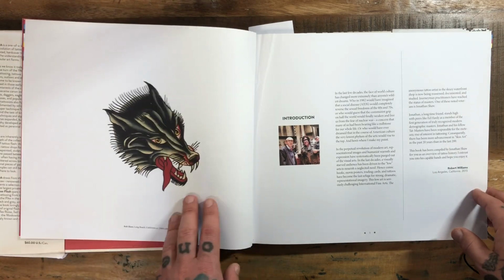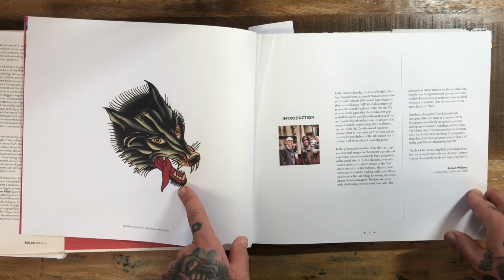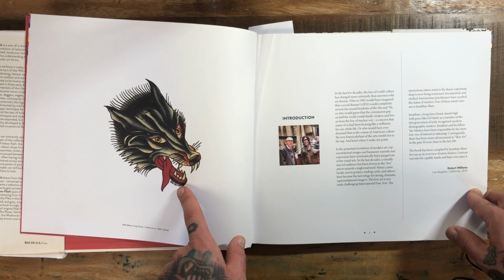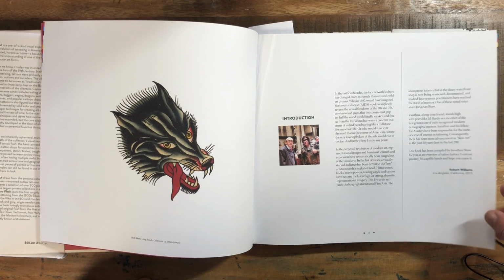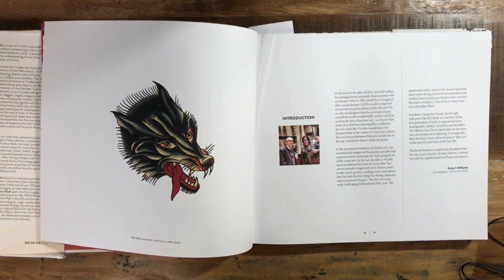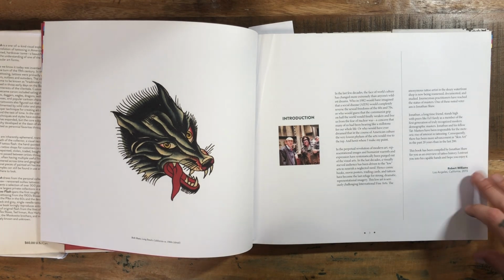I mean, right out the gate, this wolf tattoo is just awesome. And how many times have you seen this taken and used and redone and reshaped, which is awesome, which is one of the great takeaways of traditional American tattoos and even traditional Japanese tattoos, is how that stuff is reshaped and rethought throughout history.